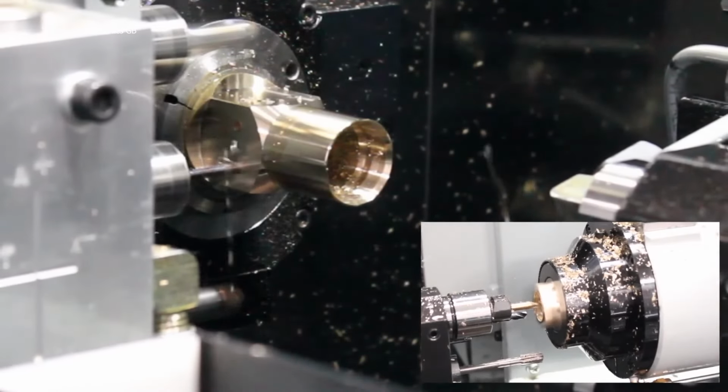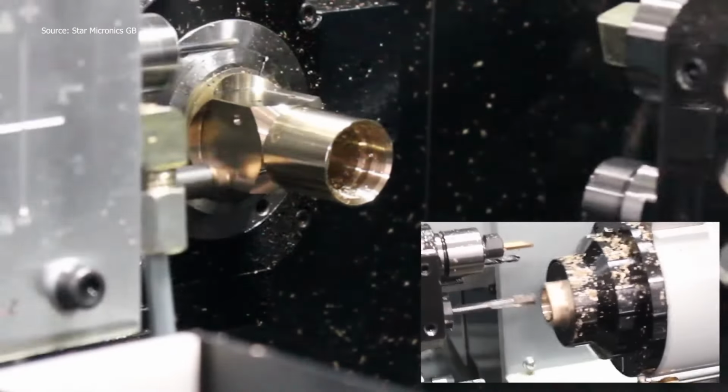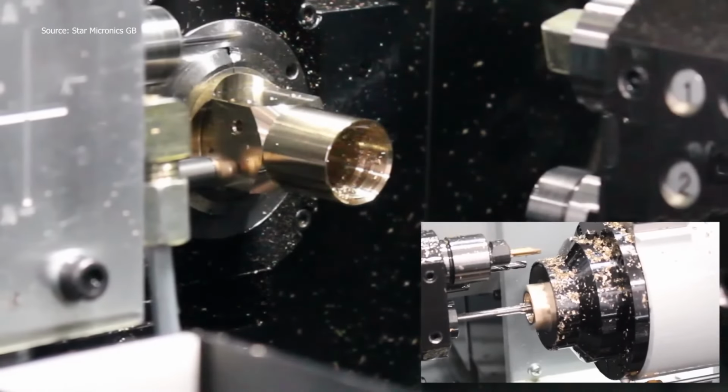Every sound from this machine, every movement, it's proof of how far automation has come in high-precision turning.